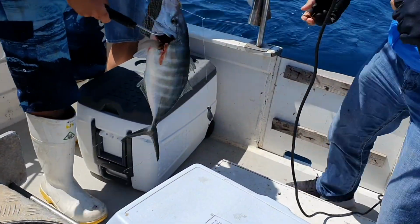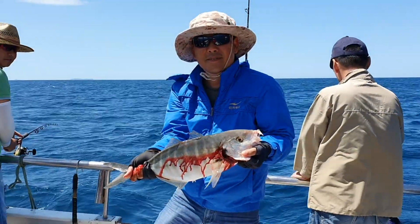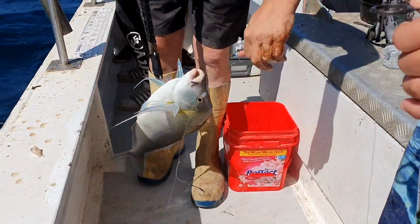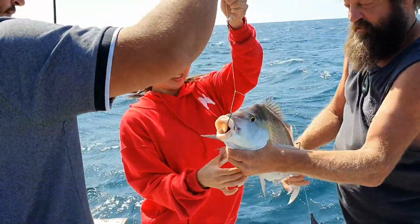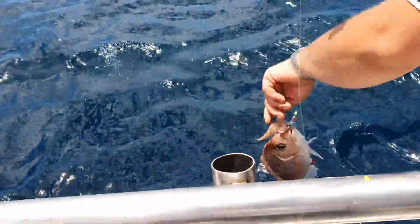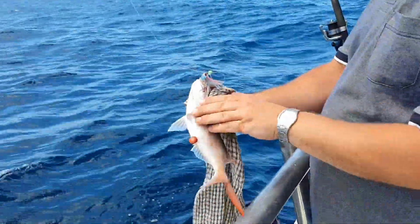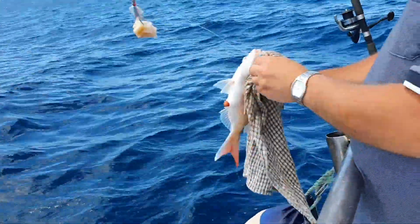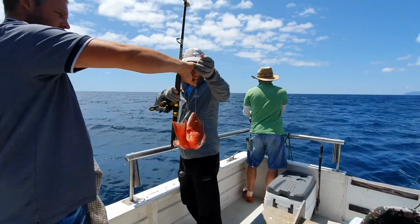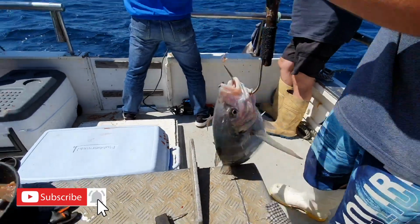First Trevally. These are quite hard to catch as their lips are super soft, but they are so delicious. No idea what fish this is. Do you guys know? Oh, it's a red pigfish. Trevally number 2. It's our lucky day.